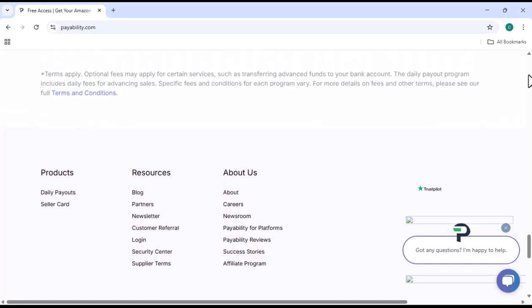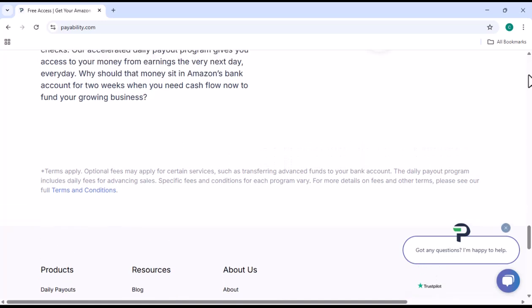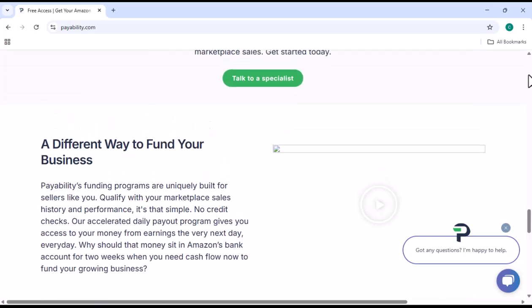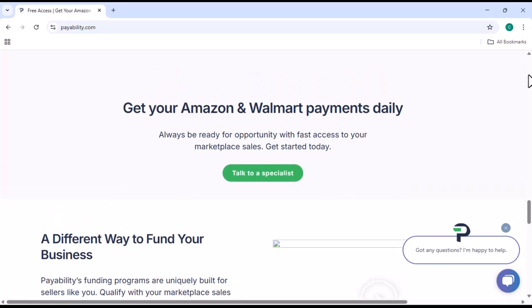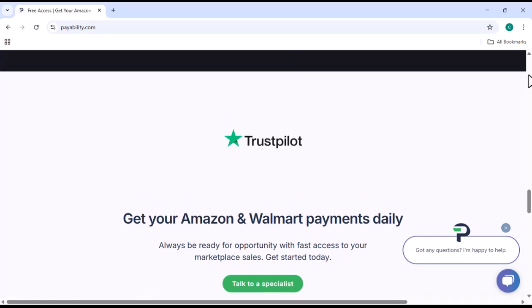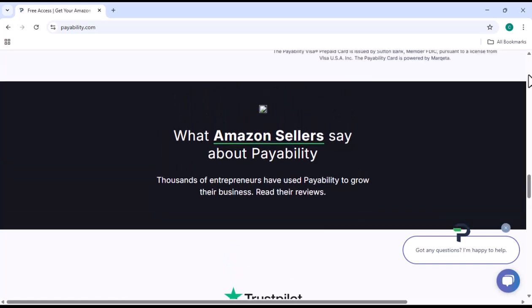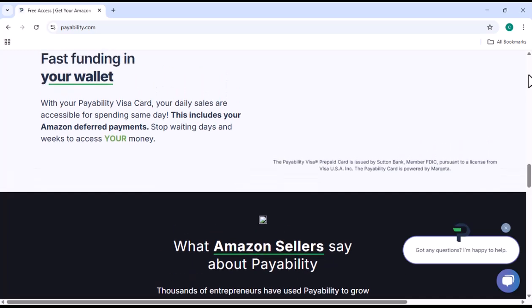While they don't publish an exact minimum dollar amount, a general guideline often cited is consistently generating at least $2,000 to $3,000 in monthly sales. Some sources even suggest higher, around $5,000 per month, for a stronger application. This isn't just about having high sales in one good month. It's about consistent, recurring revenue. They want to see that your business isn't relying on one-off spikes, but rather has a steady flow of income that they can reliably advance against.